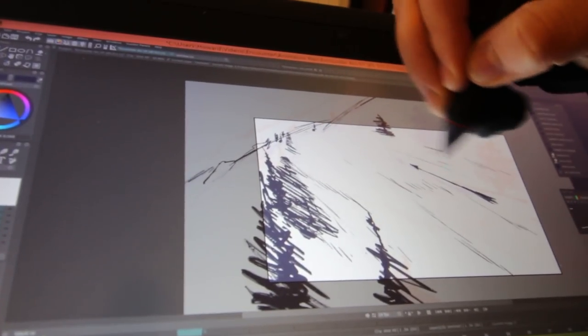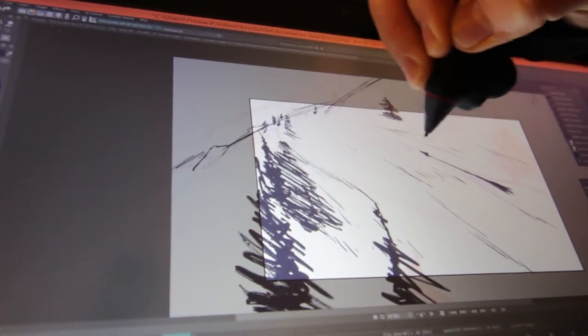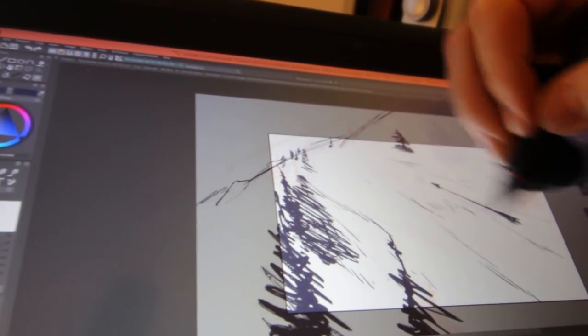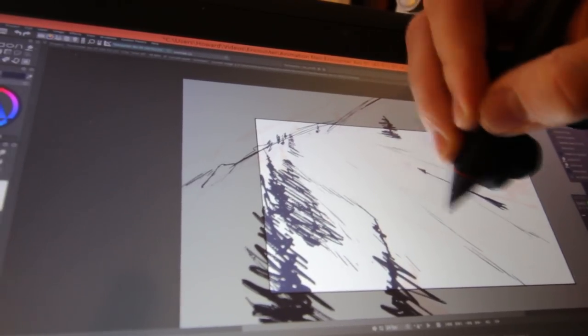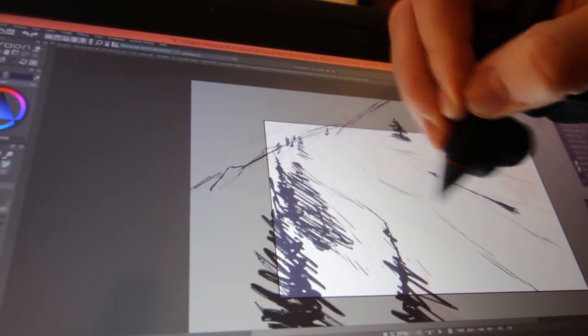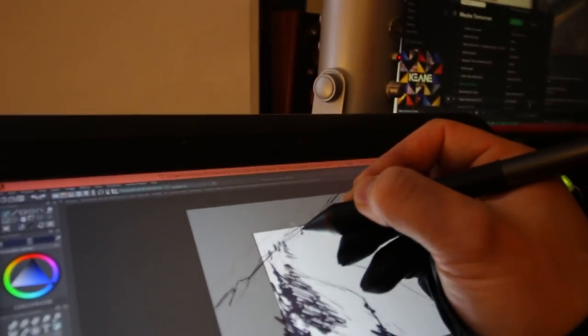So I use the eraser in the exact same way. The eraser is like to sculpt the line. So once I've done it, you can add, you can take away, plus and minus, it's really the same thing. You're adding, you're taking away, you're adding. And then I just move it along.